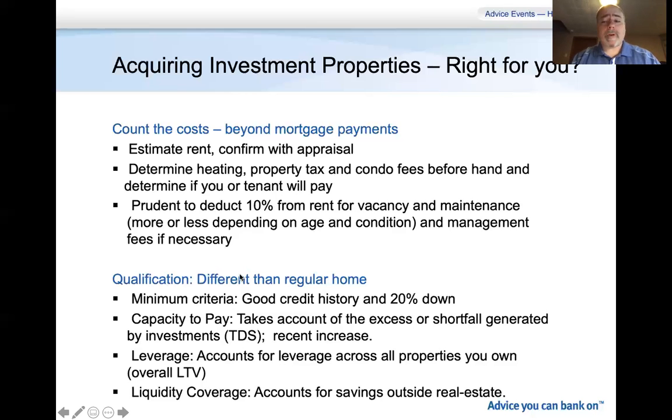If you have rental properties in your portfolio that are not cash flowing, it will hurt in any bank's metrics. Okay, so it's really important that you know that when you're buying rental properties, you've got cash flow. Banks don't like that very much if there's not. We do look at leverage across all your properties.